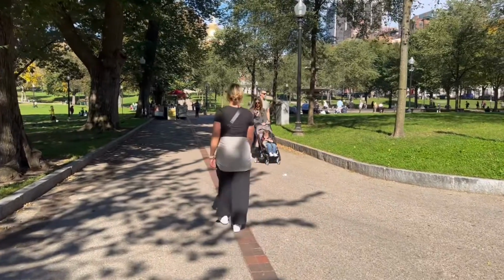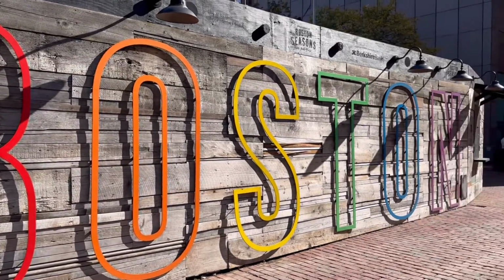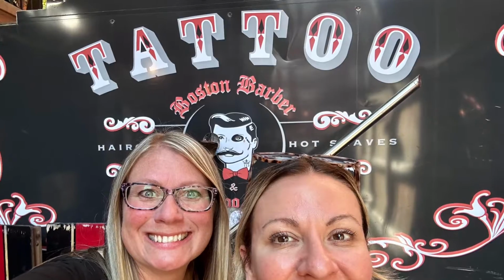My friend and I spent about 5 hours walking the Freedom Trail, but we took plenty of liberties to stop for photo ops, grab an amazing lunch. We got matching tattoos and even stopped for a cannoli and espresso.